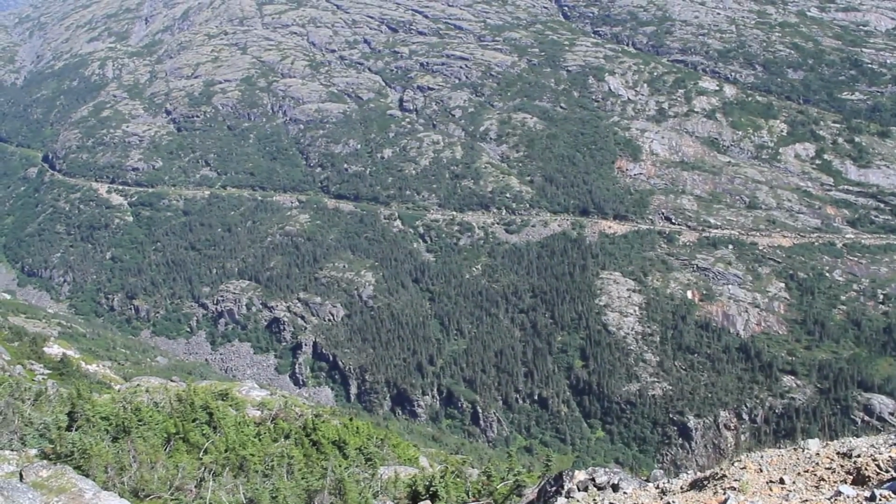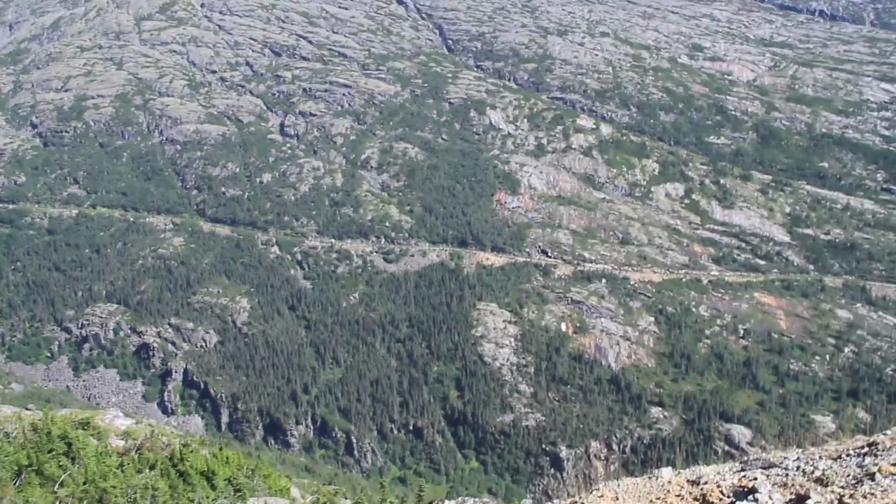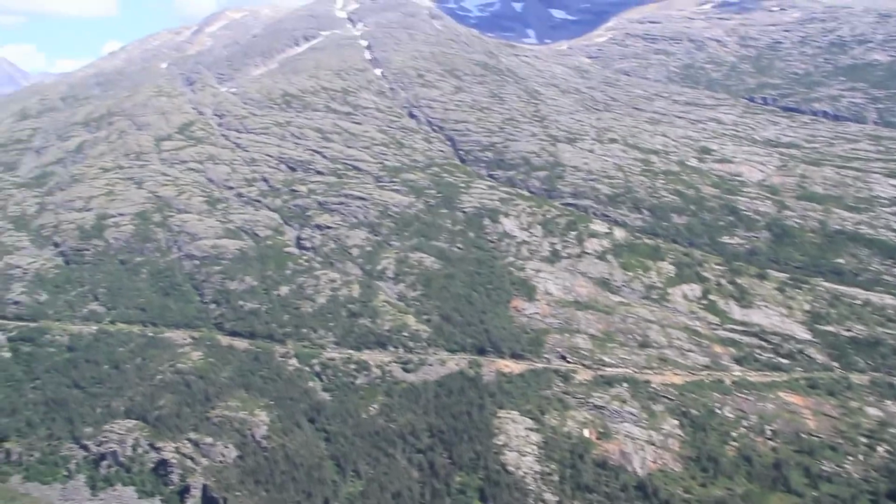So it's a huge site. The intermediate tramway station is down here, probably about 400 feet vertical directly below us, and I can't find an access route down to it. I think it must be a long way around to do it.